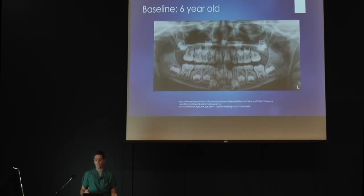So let's talk about just a quick x-ray that I picked off the internet of a 6-year-old. I just want to explain this one real quick. This is an upper jaw here, and this is the lower jaw. This L stands for the left side, and this is the right side. This patient is 6 years old. His or her 6-year molars are here. These are baby teeth, all in place here. And these are permanent teeth that are starting to form below the baby teeth.